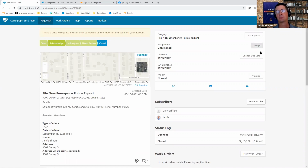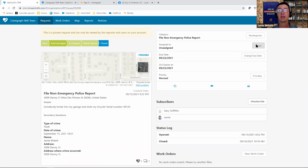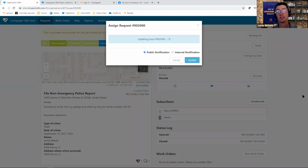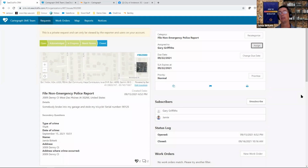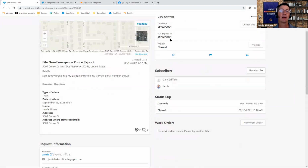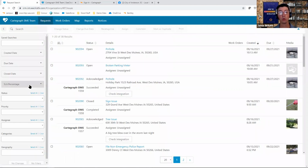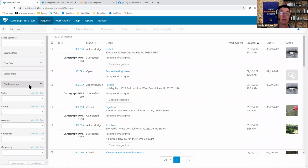I've got all types of different options here, where in this case, it's not assigned. I could go in here, I could reassign this. Maybe Gary here is my desk sergeant of the day. So I could go ahead and assign this to Officer Griffiths. He can be the one who, whatever that workflow is to issue that police report, we can at least use SeeClickFix to monitor that we did get that service request. We've got all these different statuses. I can reassign it to a person. I can set that due date, and then obviously we can just close that request and manage that all within SeeClickFix. So, those prior few examples, we actually manage the work in Cartograph, but that does not have to be the case.